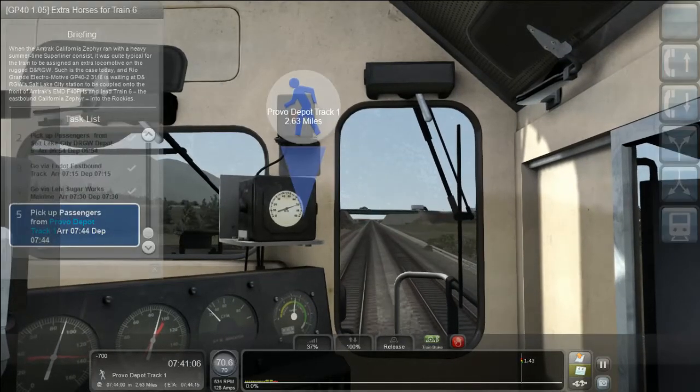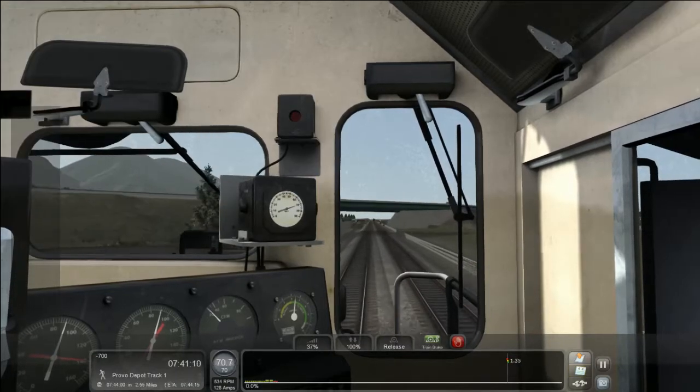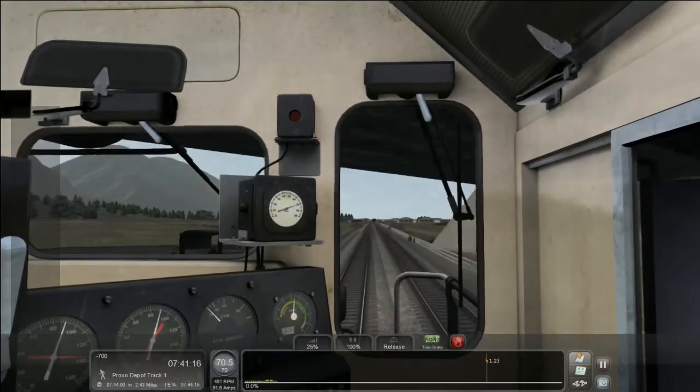We ought to be pretty close here. We're 2 miles away. So we're coming up to that 60 miles mark. I'm gonna go ahead and leave the HUD on, just so I know when that 60 miles an hour mark comes up.